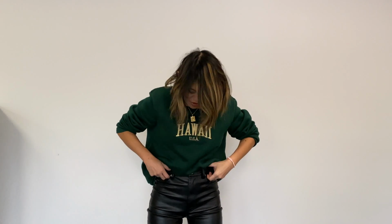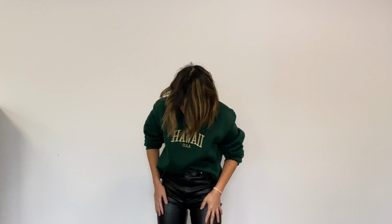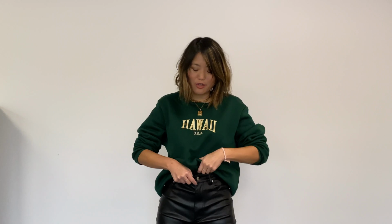And now I have them on. As you can see, they fit really nicely. They are a little bit big on me. I got the smallest size. I got size 2, which was the smallest it came in, and I have a 25-inch waist. But these are a little bit loose.